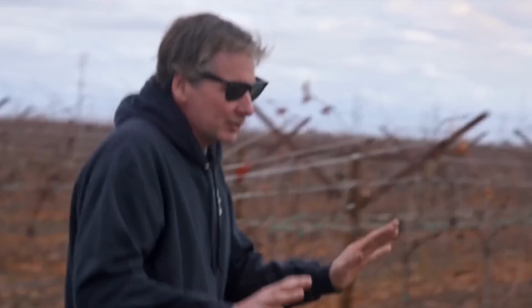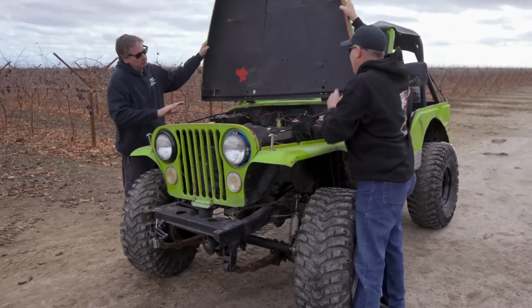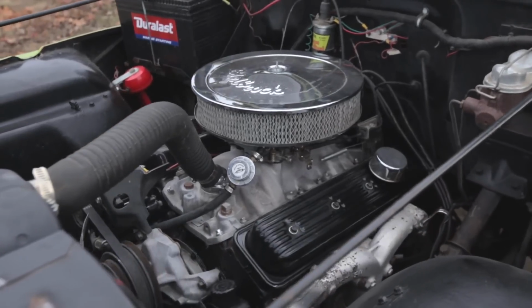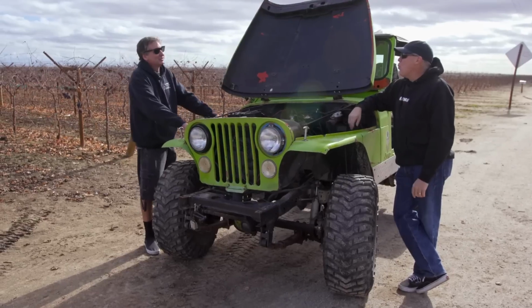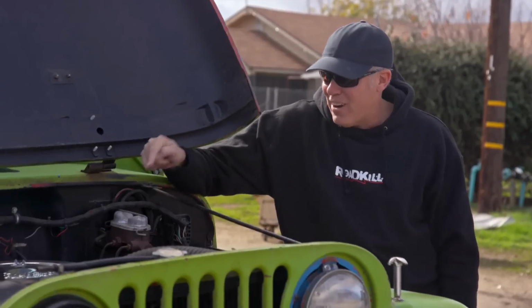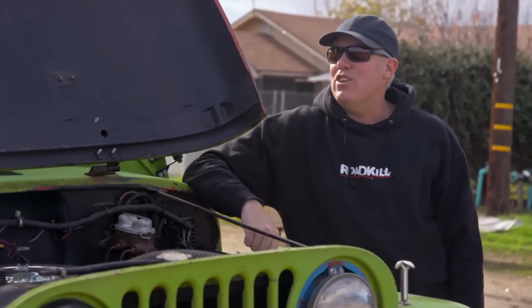Have you even looked over this thing yet, Dulcich? I've looked at it, but not studied it. You know, I think we should start under here. Old Jeeps with small block Chevys are my favorite. Look at that thing. It just seems so right. So we're gonna just wow them with performance. I want to put a blown small block in this thing. I've always wanted to see a 671 on a Jeep, and we're gonna do it.